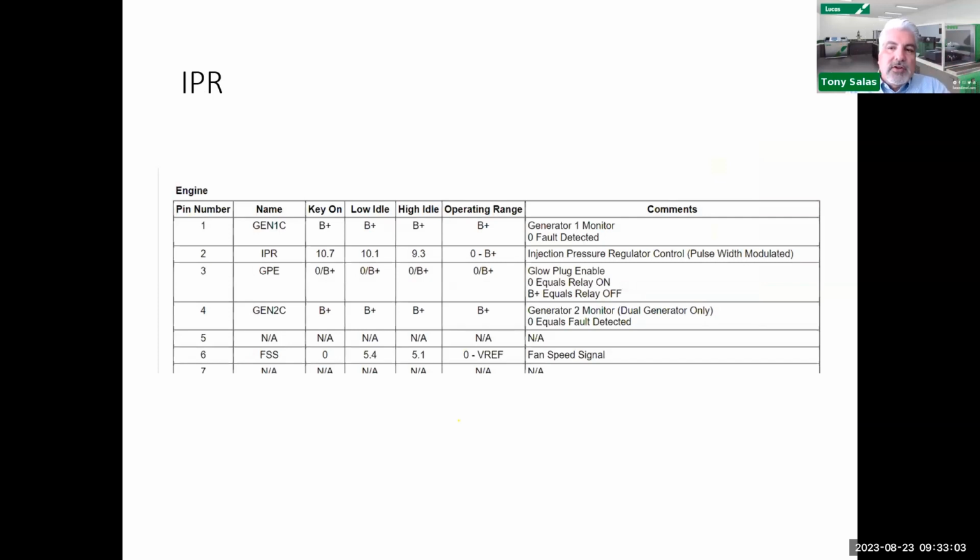So when you're leak checking, you've got nitrogen or air going either through the IPR or the ICP sensor. You've got to understand whether your IPR is closed. So if we look at the computer, pin number 2 right there is actually what? That is your IPR control.